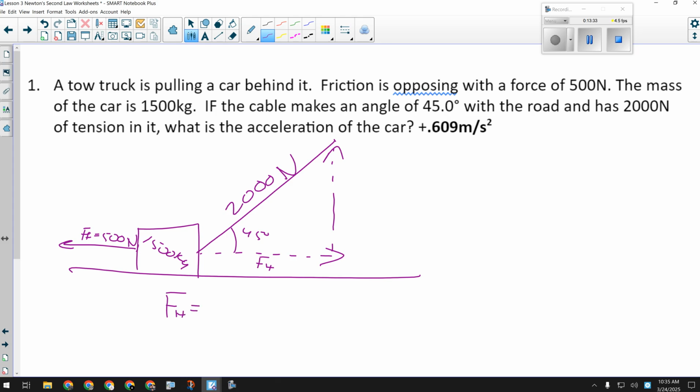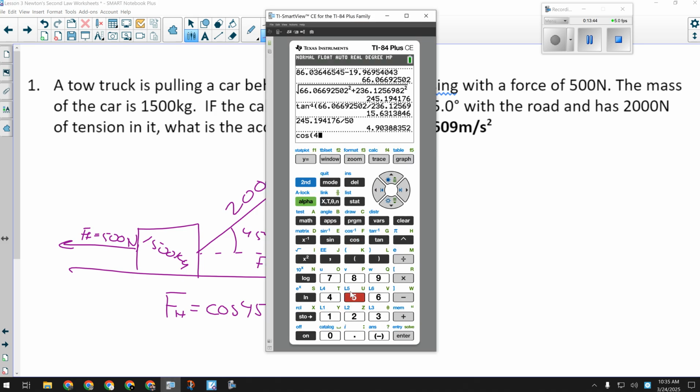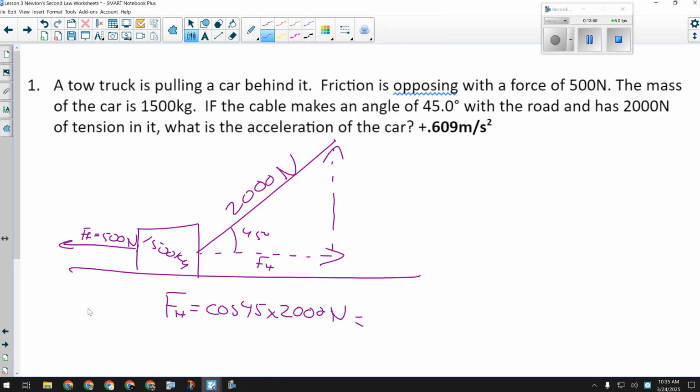So F horizontal is going to be the cos of 45, or the sine of 45, so it'll be the same thing, times 2,000 newtons. So 1,414.21. That's my force forward. Since the car is only going forward, I only have to worry about forces going forward and backward. That's that force and 500 newtons worth of friction.